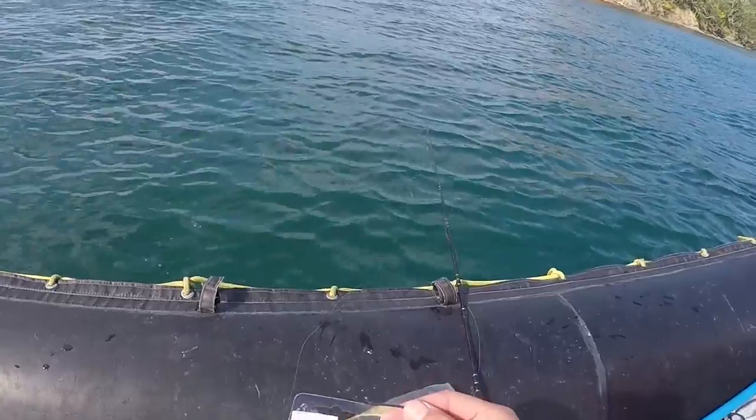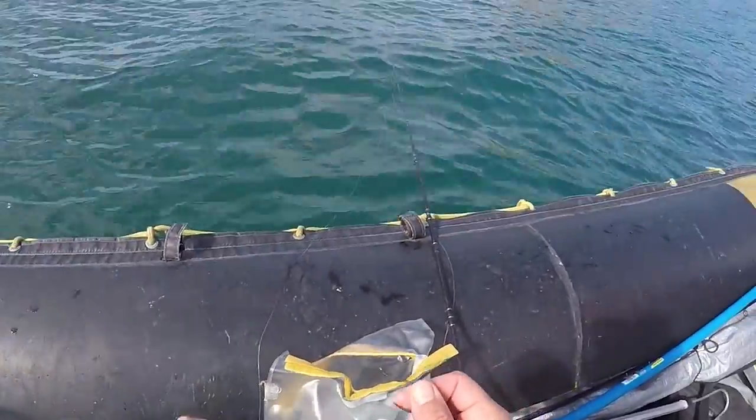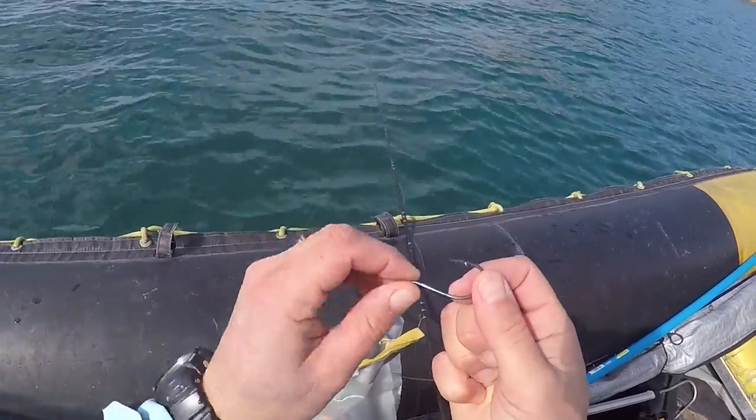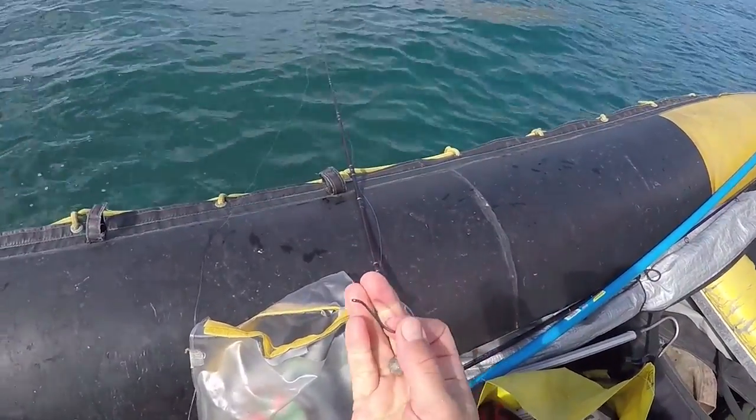I usually use 6/0 suicide or beak hooks when strayline fishing the Hauraki Gulf. I've tried a few different brands. These hooks are Tasman Tackle hooks, which have a good hookup rate. Fishing in about 8 meters of water, I added a 1/2-ounce sinker to help get to the bottom in time.